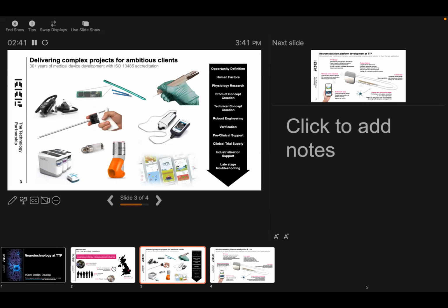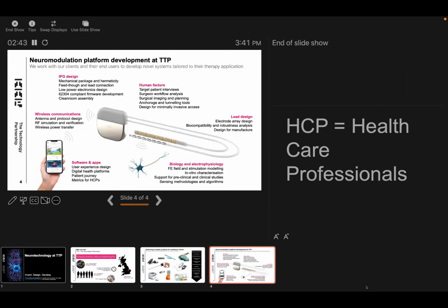Now, what are we doing in neuromodulation? So we have a dedicated team that works in the neuromodulation space. So this is a real growing area for us that we're doing an increasing amount of work in. And here are some of the capabilities that we have in this space and ways that we can support our clients. So I'll just pick out a couple of points here. Happy to take questions later.